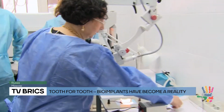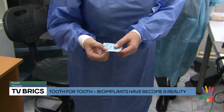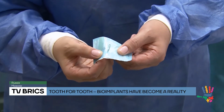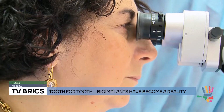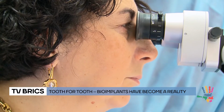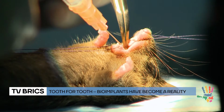Look here, please. The thinnest, absolutely thin burrs. The smallest ones you can imagine. It goes without saying that they're sterile. They place a rudiment of a future tooth in a hole in the jaw and fix it with a medical solution. The bioimplant will grow in 3 to 4 weeks.